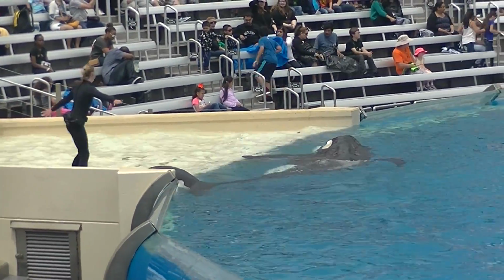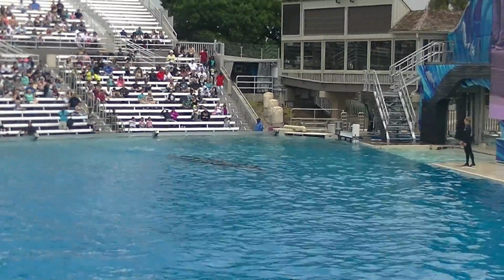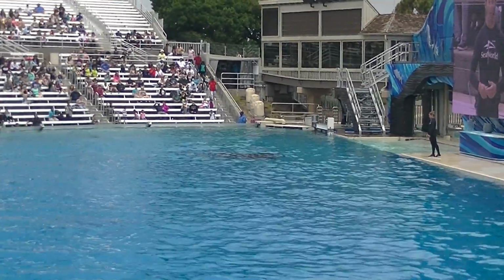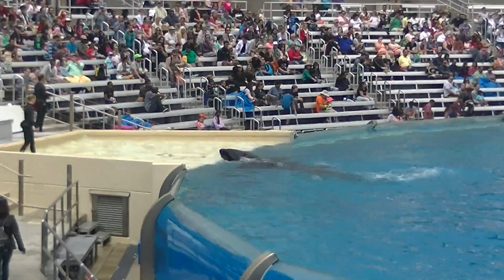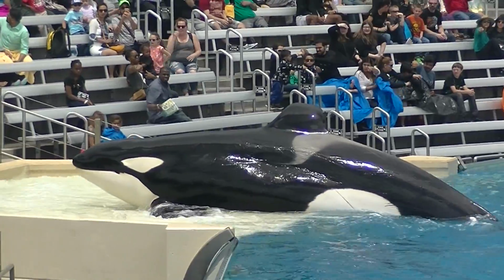Now the slide out behaviors that you see are very impressive show behaviors, but this is actually how we weigh the animals. We weigh the whales once a week, to make sure that the calves are growing properly and that animals are getting enough food.